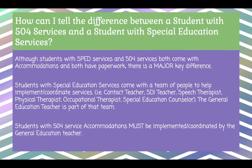I wanted to go a little bit more into 504 versus special education services. This has been a question that has been brought up several times in the last few years. How can I tell the difference between a student with a 504 service and a student with a special education service? Well, they look similar, right? Both of them have accommodation paperwork that you're going to receive in Google Drive.